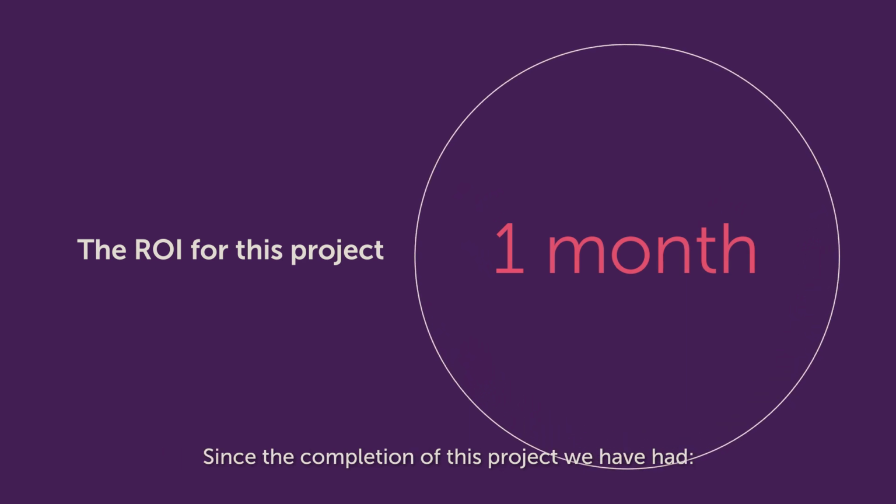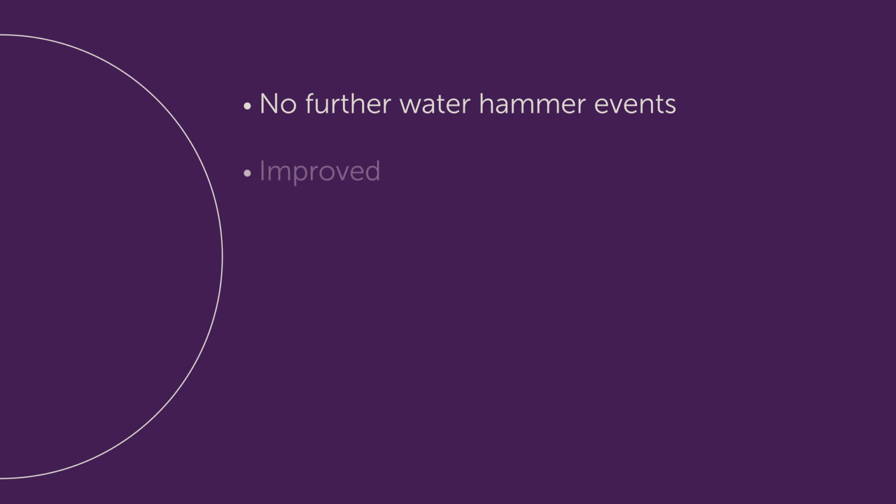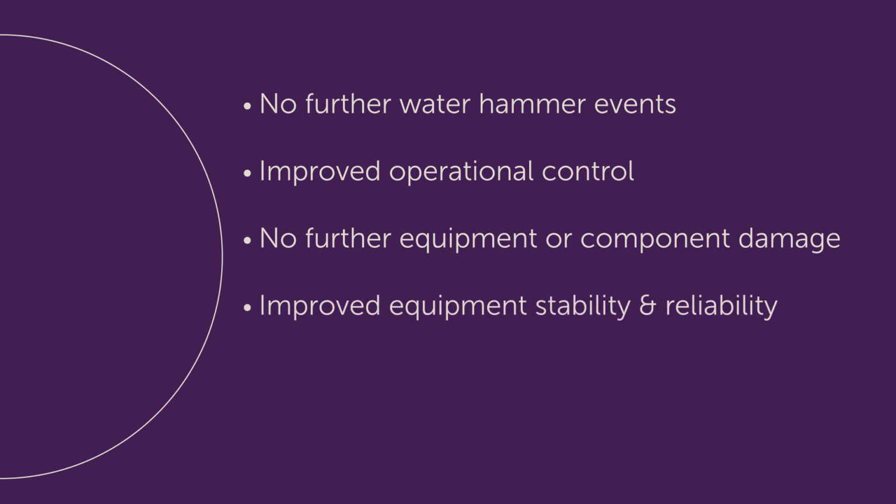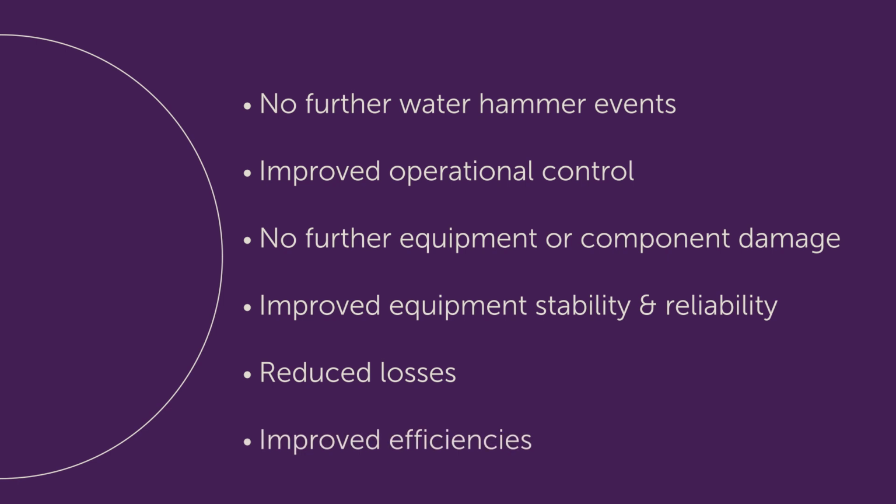So since the completion of this project, we've had no further water hammer events. We have improved operational control of the components. We have no further equipment component damage or defects. We've improved equipment stability and reliability, reduced losses and improved efficiencies.